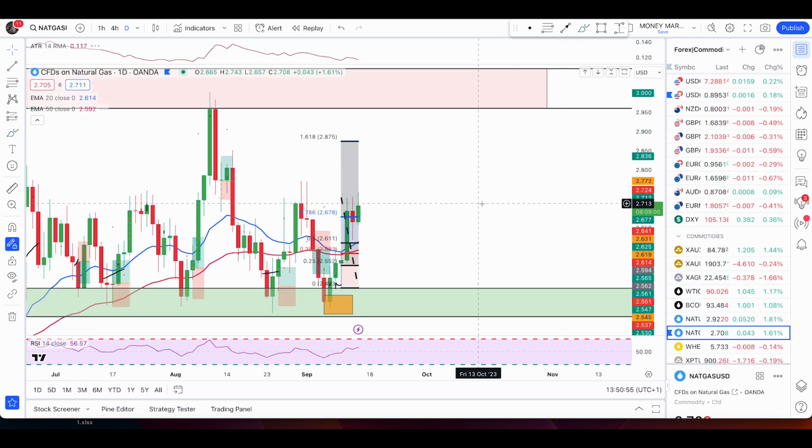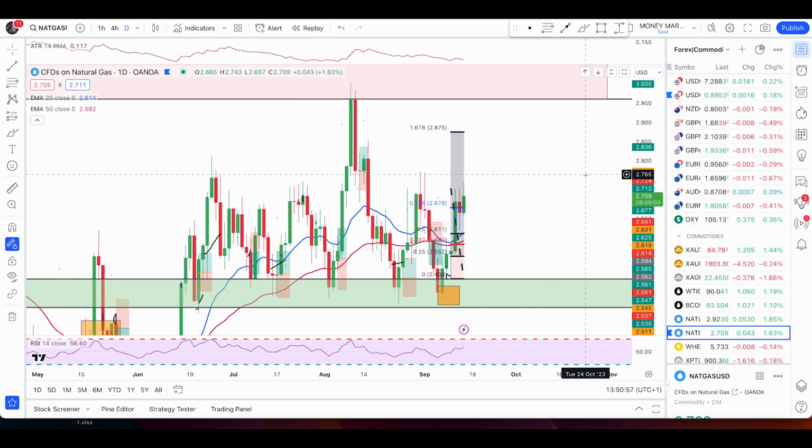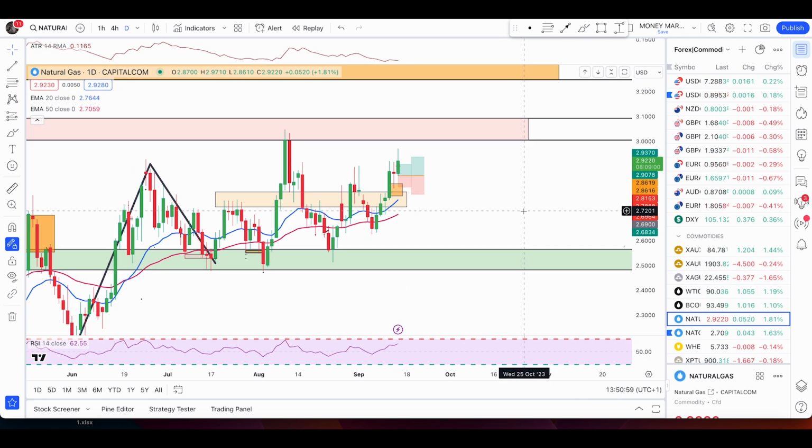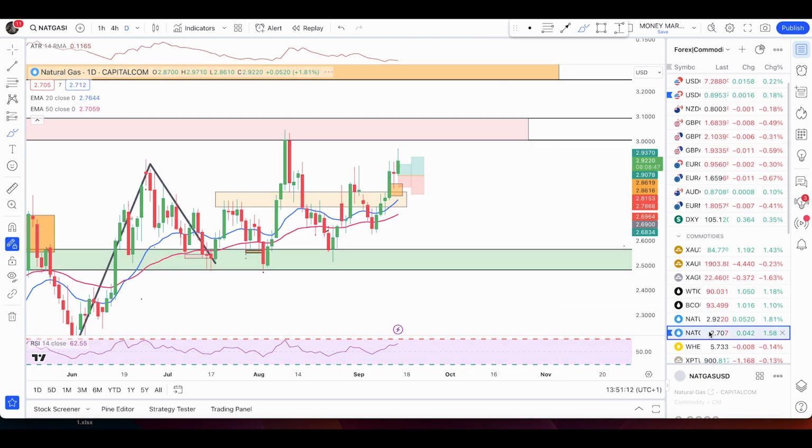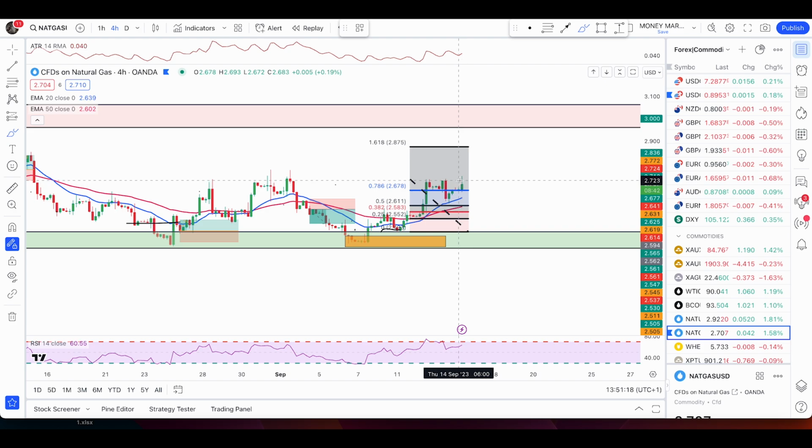Here on Oanda, exactly the same. The zone is quite higher here on Oanda, but if the price hits my zone here on capital.com, I'll still go for my sell trade, but I want to see a condition before I enter my trade, a condition like a double top or bearish engulfer, the one I've just mentioned. So keep an eye here on Oanda. I'm still waiting for the price to give me a good pullback.